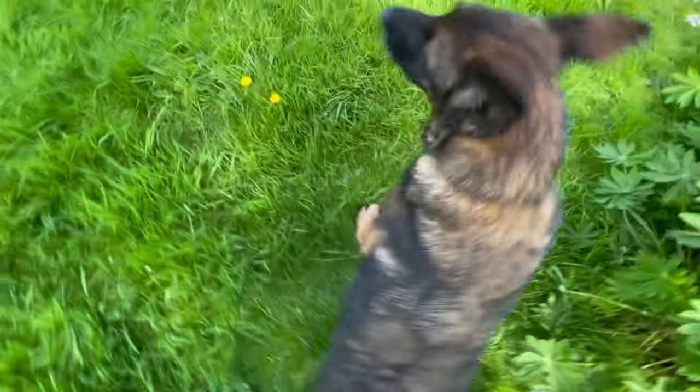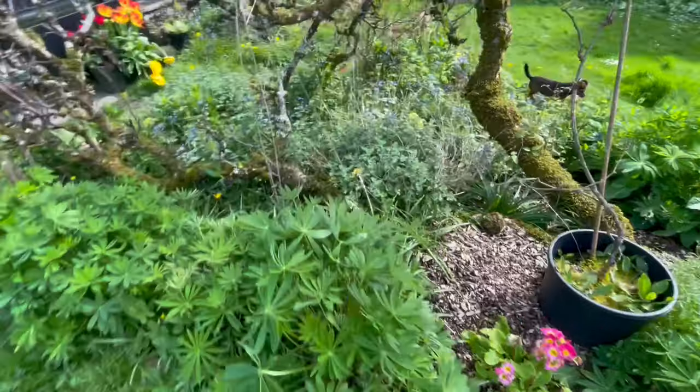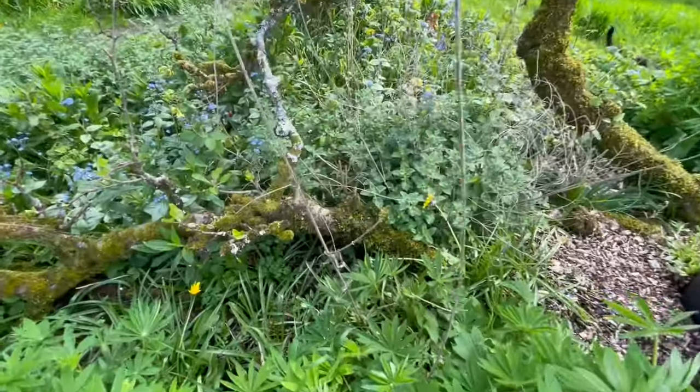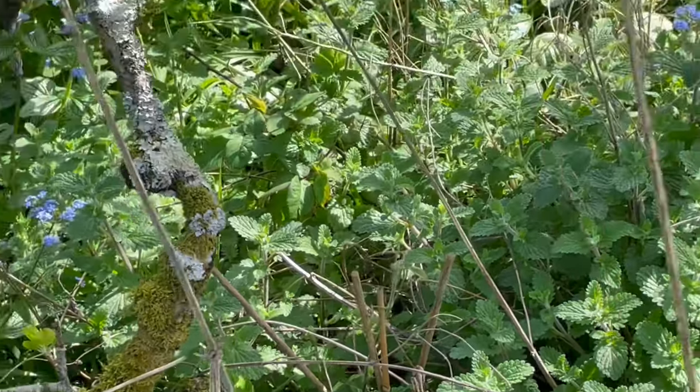So there's one cyclamen there that's coming out. Yes, how are you? And then there's another cyclamen right there coming out. You can just see it's just beginning to come out. So those are two different cyclamens.